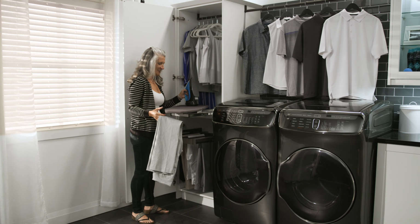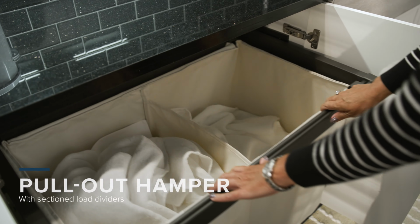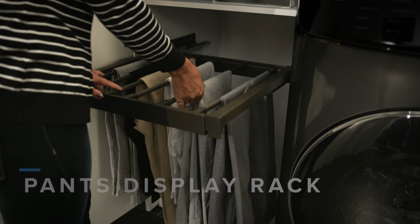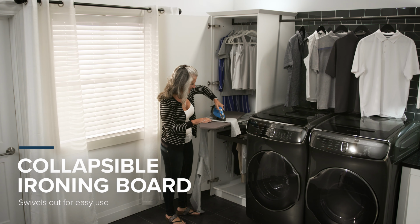Add even more functionality to your laundry room with versatile accessories that make it easy to keep dirty laundry neatly tucked away, store detergents and cleaning products, air dry clothes without the wrinkles, and get ironing done in a flash.